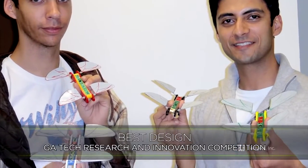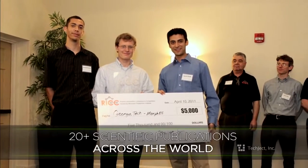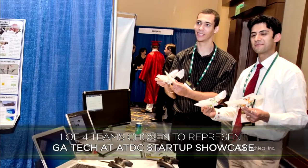The Dragonfly is a game-changing technology and has won numerous awards, including the Best Design at Georgia Tech Research and Innovation Competition and first place at Robotics Innovation Competition in Massachusetts.